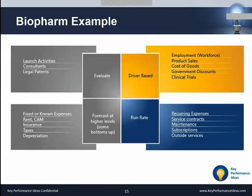Here's an example of a project that I did for a biopharm company and how their different accounts laid out across the different types of drivers and methodologies that could be used. Things that were driver-based were workforce, product sales, cost of goods sold, government discounts, and clinical trial. The run rates were used for a lot of the SG&A expenses. We built a special form where they could select different trending methods, which I will demonstrate later.